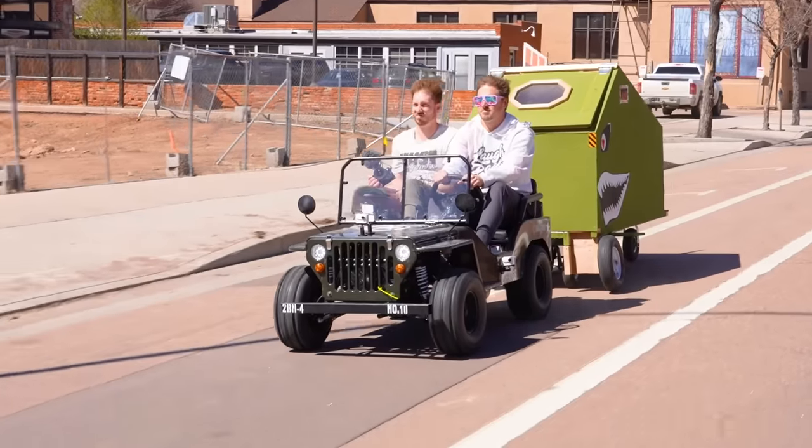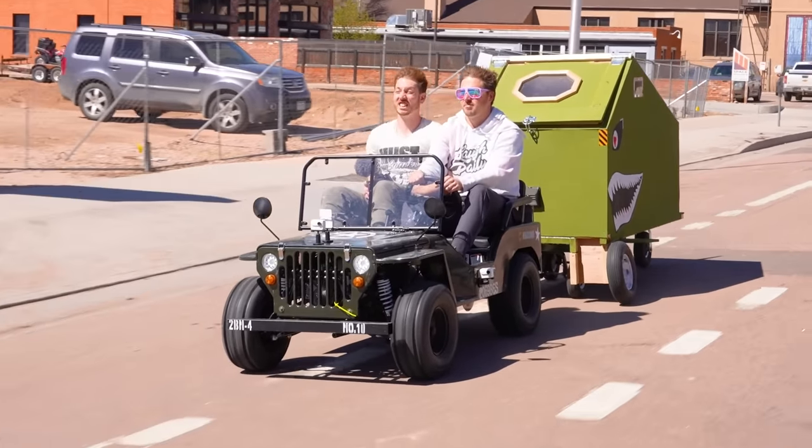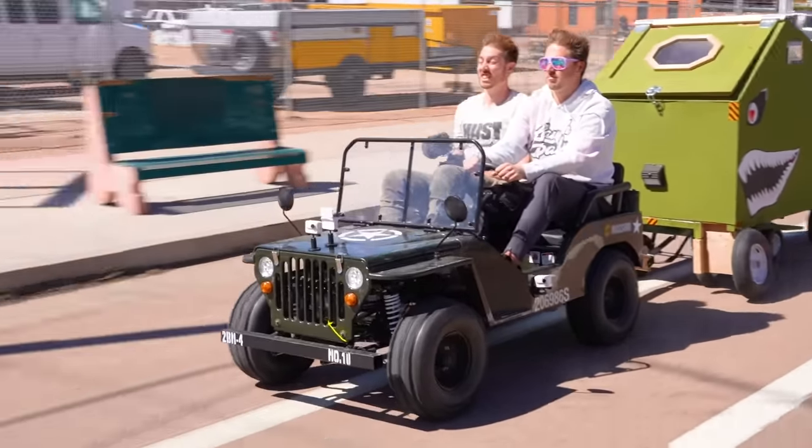Apparently, our trailer, when we start going really fast, is like wobbling. That would be the worst if it just flipped and we have nowhere to sleep now. Yeah, that would be the worst. So our new rule is trying to keep it under 40 kilometers an hour, all right? Okay.